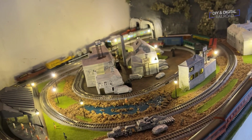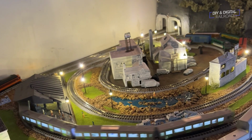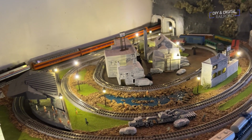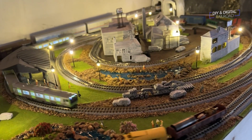This layout is from Dom from NC, and it is an N scale layout with Kato Unitrack, and it has a ton of action going on. You can see I think he has one of the Kato Japanese trains as well as the Milwaukee Road Hiawatha going on with some sleepers, and as well as the Amtrak Auto Train and some freight as well. Just a lot of action going on in this layout.